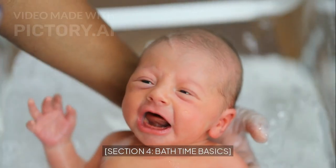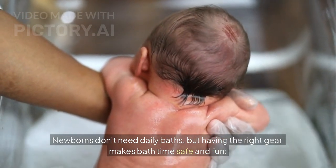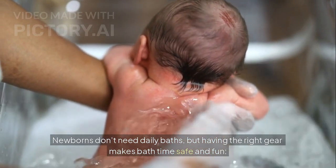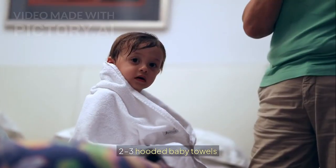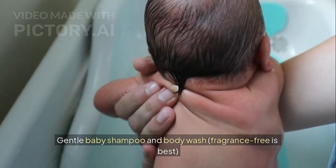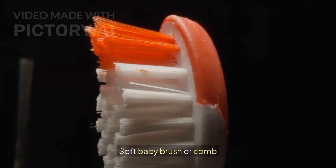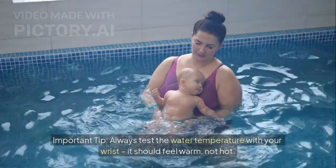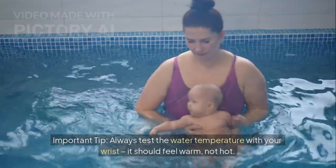Section 4. Bath time basics. Newborns don't need daily baths, but having the right gear makes bath time safe and fun. Baby bathtub or a sink insert. 2 to 3 soft washcloths, 2 to 3 hooded baby towels, gentle baby shampoo and body wash. Fragrance-free is best. Soft baby brush or comb. Important tip: always test the water temperature with your wrist. It should feel warm, not hot.